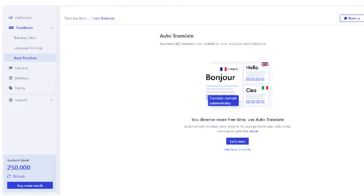Transcy also has an auto update translation tool. And you can see on the screen, this helps to save you time and effort, okay? So whenever you add the newest products or content to your store, Transcy will always automatically detect and translate the content in just a few minutes.